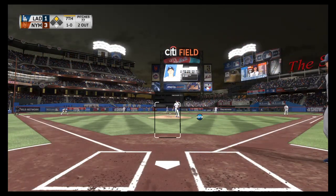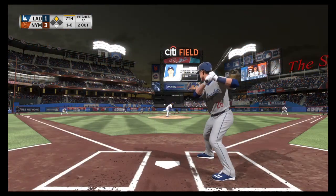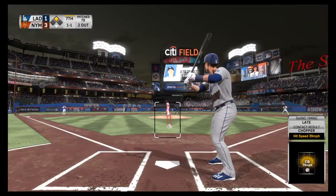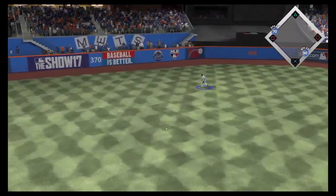Chase Utley stands in for the 3rd time now as he takes a look at a ball. It's 1-0. You know, pitching isn't always about throwing strikes. Sometimes you just need to make sure your opponent isn't too comfortable up there. And that's just what he did right there. Busted. Meanwhile, this ball gets down.